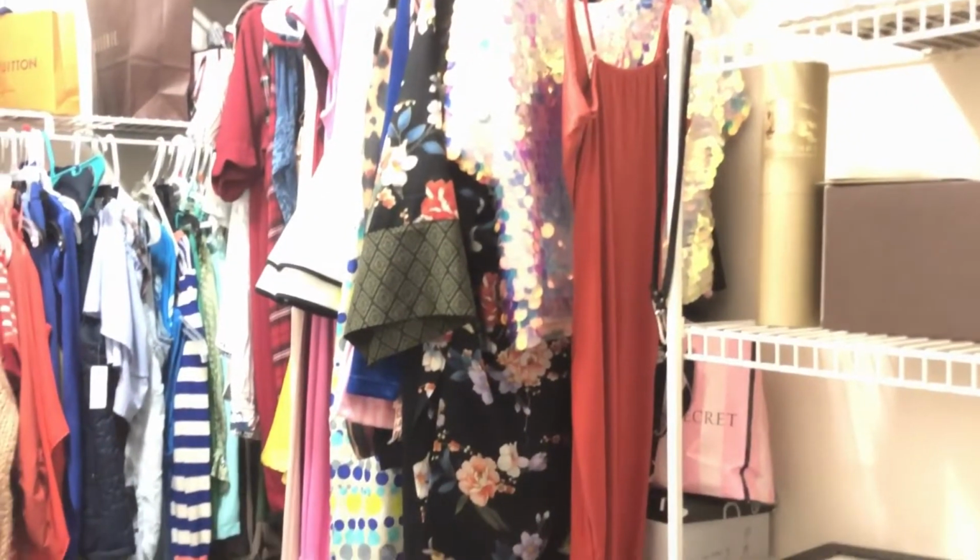Today I will be decluttering and organizing my closet. I will be taking everything out of my closet and placing it on the bed. Everything that I haven't worn in the last, say, year and a half, I will be giving away. It is a complete mess. I'm telling you, when you see it, you're gonna be like, what is going on with her in the closet?